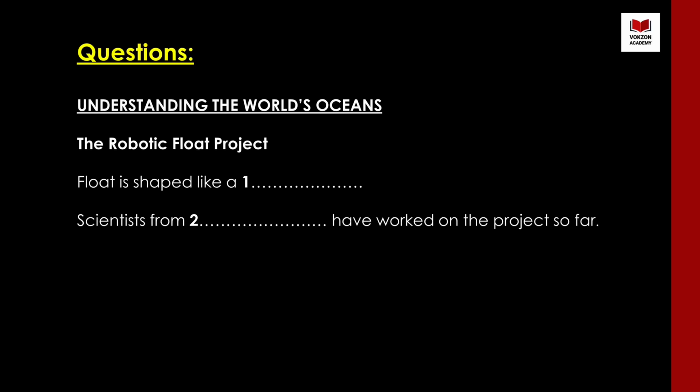It looks a bit like a cigar, and it's about 1.5 meters long. More importantly, it's full of equipment that's designed to collect data. So it can help us in building up a profile of different factors which work together within the world's oceans. Sounds like a big project. Isn't it too big for one country to undertake?